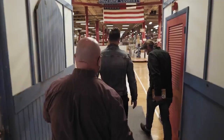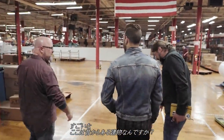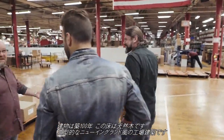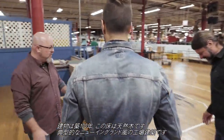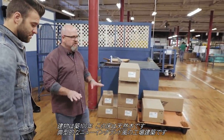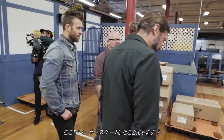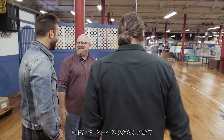Thank you. Thank you, sir. It's cool. This space, how old is it? Yeah, how old is the space? Like I said, this building's about 100 years old. So cool. You're looking at the floor. Yes, so natural wood floors. You're looking at the classic New England mill style construction in this building here. You guys ever have like roller skating parties in here? No. Too busy building seats. Yeah. Well, it's cool. I mean, where do we start?